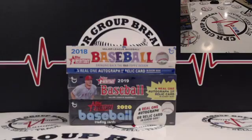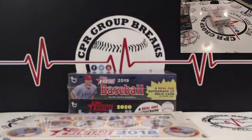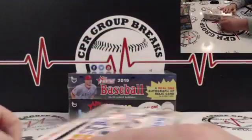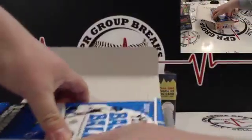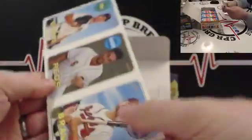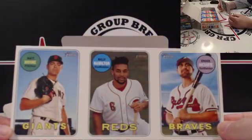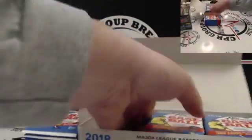First up, we have Through the Years Heritage Mixer 2018 to 2020, 1 hobby box of each. You can see all of them there. We're gonna start with 2018. Heritage has followed suit: it is 1 relic or auto, but we are looking for these short prints as well. It comes with a box topper. This is going to be the Giants, Reds, and Braves, and Ciarte, Hamilton, and more. So that will be a nice random to start.